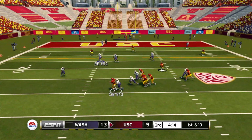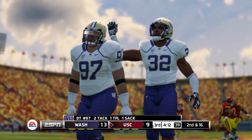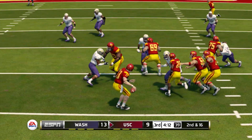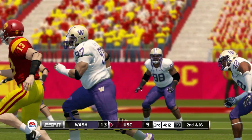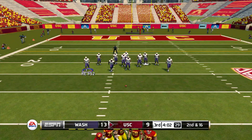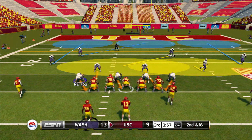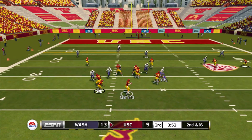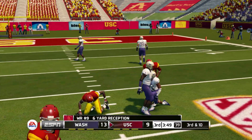Here they come, and they get the sack. You can't take sacks like that as a quarterback. You just can't. If you can't find a receiver, get out of the pocket and throw the ball away. Defense looking for another sack in this second down and long situation. They'll bring him down around the 23-yard line.